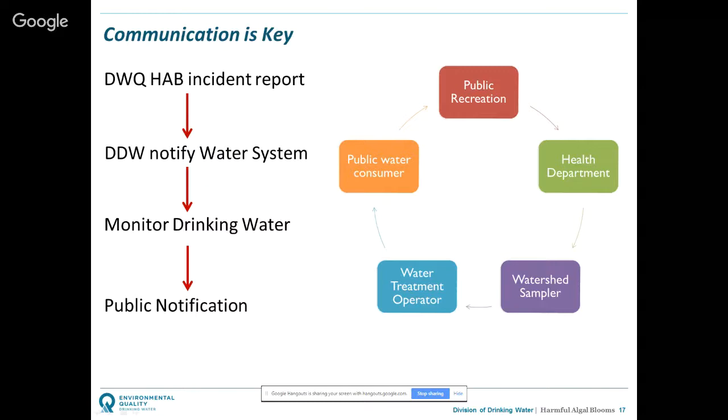When you do receive those reports, Division of Drinking Water recommends that you monitor your drinking water. This might be monitoring the raw water coming into your treatment facility, so you can make changes to your treatment process, or monitoring the water you're serving to your citizens, so you can make sure that there are no cyanotoxins in the drinking water. And then public notification. If you are monitoring for cyanotoxins in your drinking water and you want to provide public notification of potential toxins in the water, please contact the Division of Drinking Water. We can help you with some of the language for those public notifications and going through those steps.